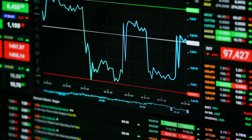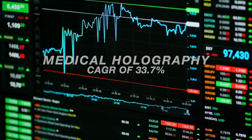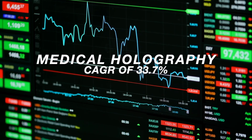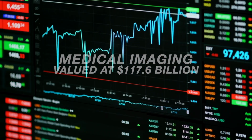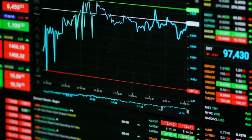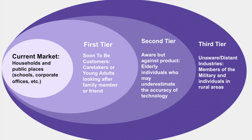Our product exists in uncontested market space. We have combined 2 markets, the medical holography market, which is growing at a compound annual growth rate of 33.7%, and the medical imaging market, which is currently valued at $117.6 billion. Due to Dr.Scan&Send's robust affordability, it will be highly commercially viable and will be profitable in the marketplace. Our current target customer base includes households, but we plan to expand our reach to caretakers who may be more likely to be present during a medical emergency.